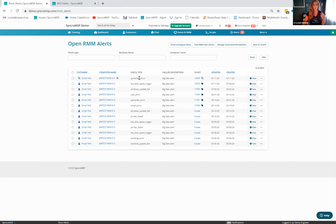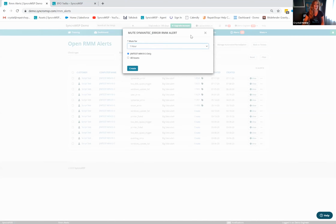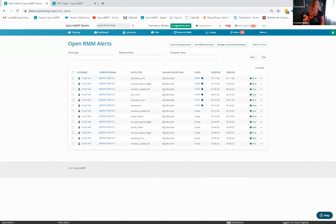But what I wanted to show is that you have the alert here and you have the ability to mute those alerts. In fact, you could just say, I don't ever want this again. But you can specify how long you want to close out that, and that doesn't change anything on the policy. It mutes just that alert for that machine unless you wanted to mute it for all assets. But it sounds like in this use case, you can just mute it for that one particular machine. So hopefully that helps.